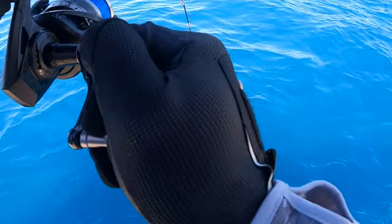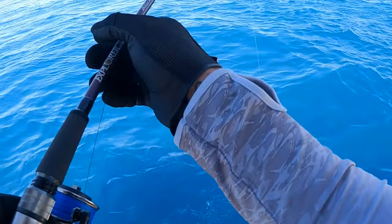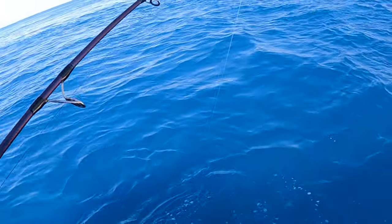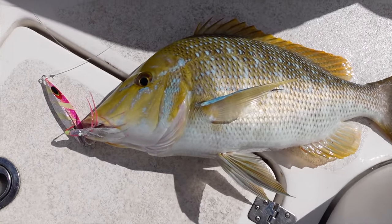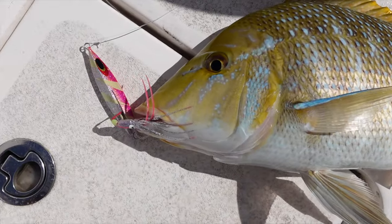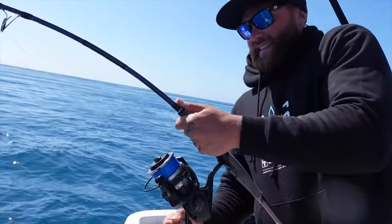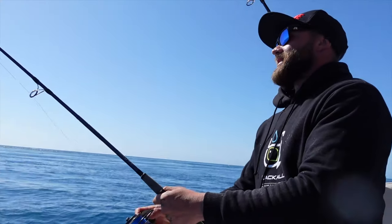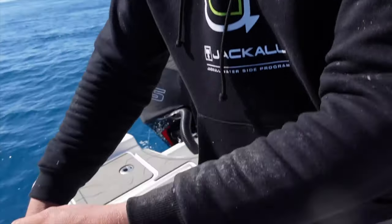Oh, it's trouty. Red throat. Oh no, emperor. Yeah, big one. Oh, I think I just got emperor. What's going on there, mate? Oh. Whose jig was that? Boat jig. The boat's jig. How many of said boat's jigs have you lost? Two.